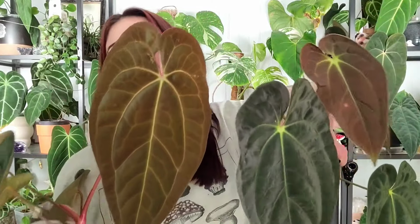They look super similar, but they're not. They're different, I promise. Sometimes people are like, I can't tell the difference between any of the anthurium. And I'm like, that's a personal problem, babe. I can't help you with that one. They do look similar, but they are different. You can see there are two emergents, and as they continue to grow, they're going to get different characteristics.